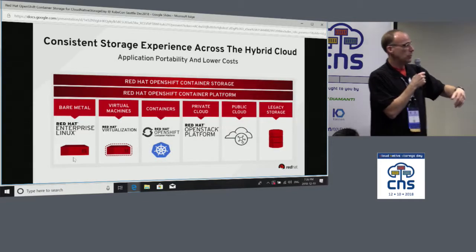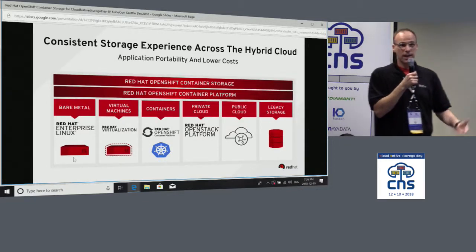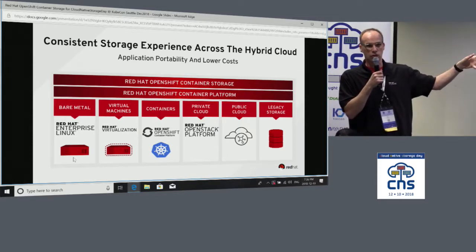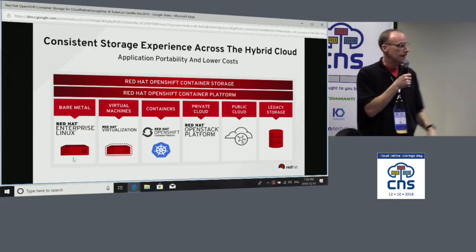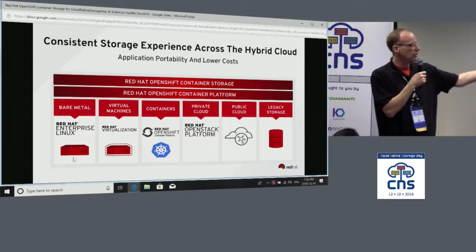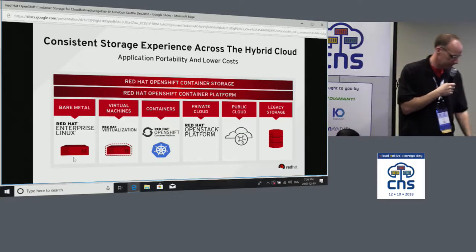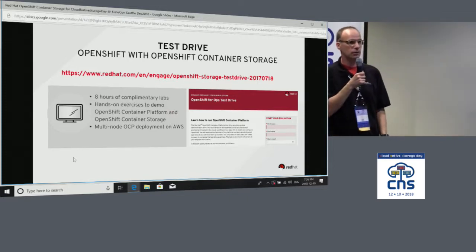This is a quick flyby slide, but we've talked about this throughout the day. Anywhere OpenShift runs and is deployed, OpenShift Container Storage can run and be deployed in that same place. And these are some of the options. Many customers, as we've heard and seen today, are running both of them for various reasons, or a combination thereof, as I think Aaron mentioned earlier. It's the hybrid approach.